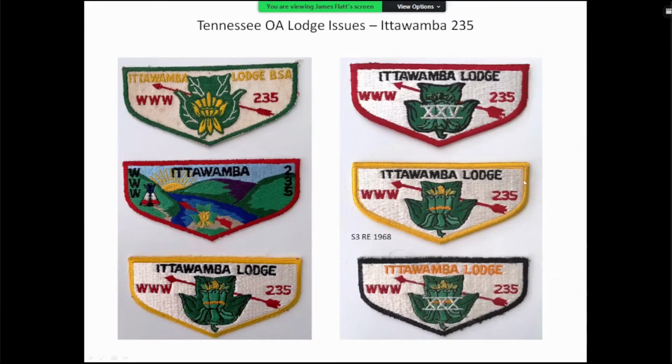This was my father's cousin's Ordeal flap in 1968. So I know this story to be true. And this is a tough piece to find. Probably the most difficult of all of the flaps is the S3 to find in the lodge, particularly of the classic issues.